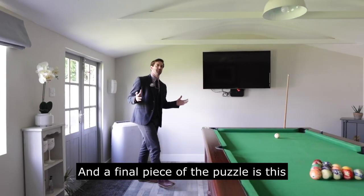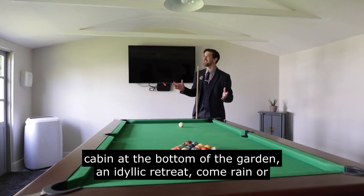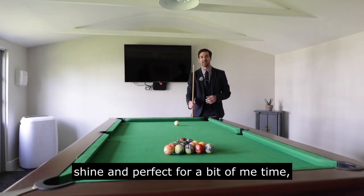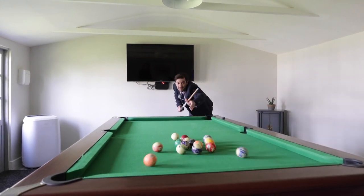And a final piece of the puzzle is this cabin at the bottom of the garden, an idyllic retreat come rain or shine, and perfect for a bit of me time.